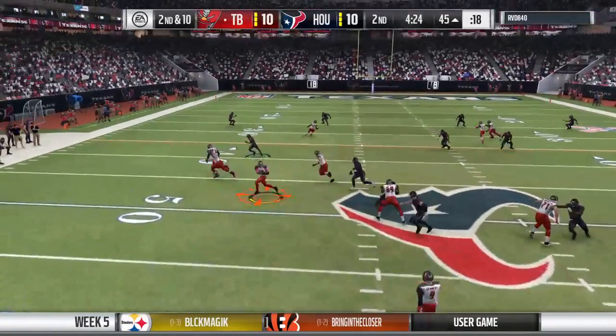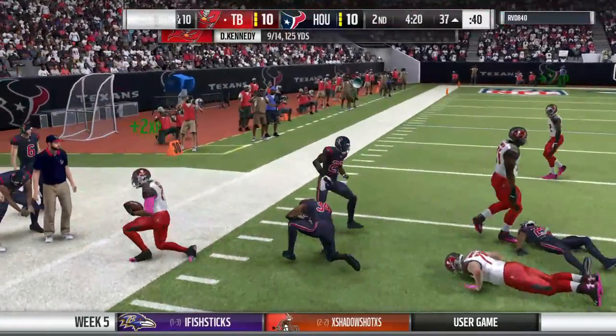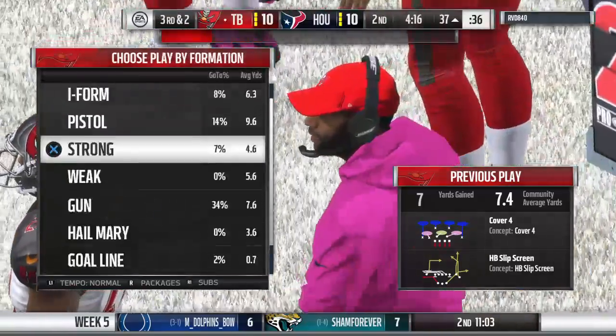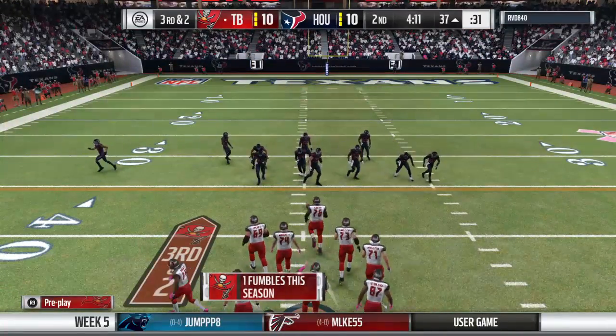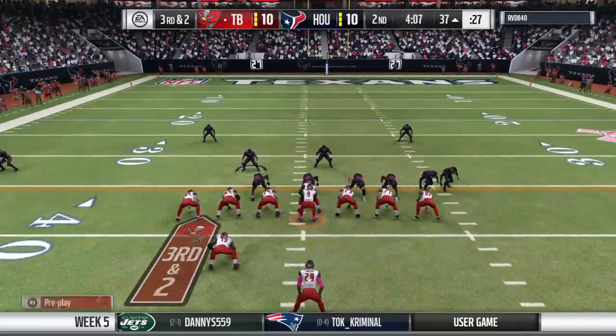Back to throw now on 2nd and 10. They go screen play to Langford. And he'll get it down on the play to the 37. They get 7 there on the screen. It'll set up a third down. For a second there, I thought that might break big. Screen pass. Looked like it was coming together. Looked like there was an opening. Still, ended up with a solid gain.